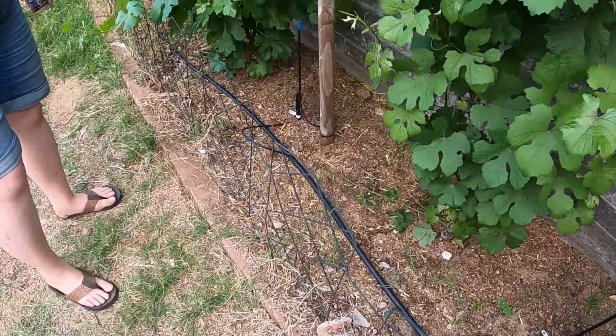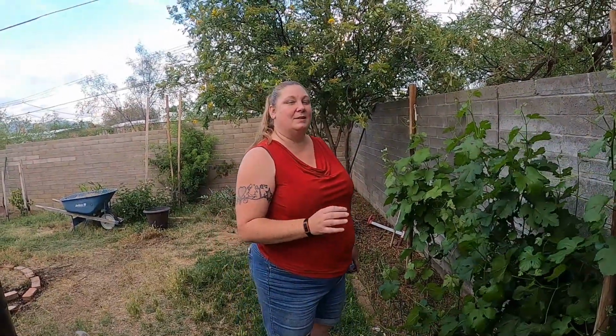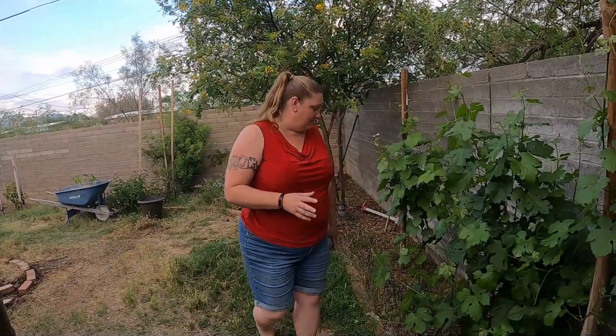Not to mention, nasturtiums are edible. The leaves, the flowers, the whole thing. A little spicy, kind of peppery. I'm excited for that for our salads.